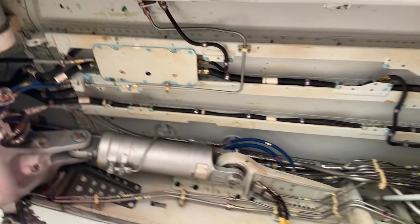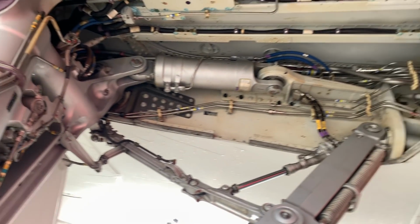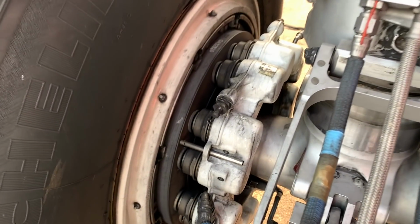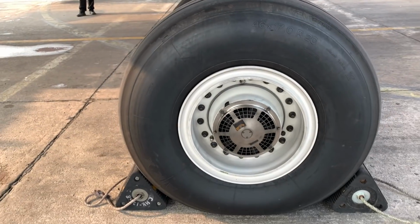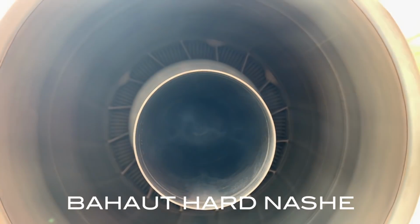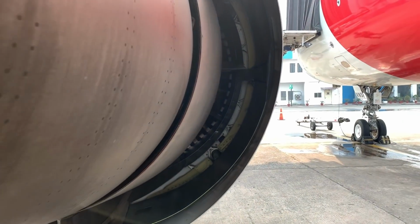This here is your landing gear assembly, or basically where the landing gear strut is connected to the body of the aircraft. Those are our pretty huge brakes. And that thing there is called the brake fans. It's basically used to cool down the aircraft brakes. This is the other engine. That's what the engine inside looks like from behind, in case you ever wondered.